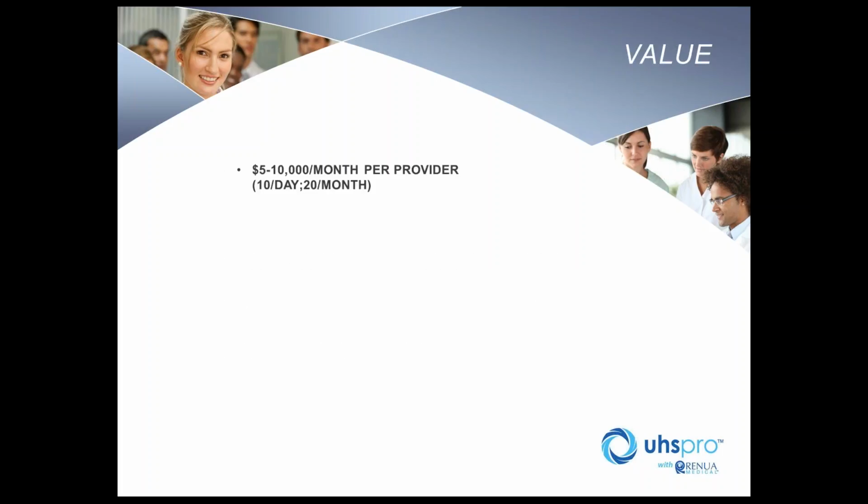Now the value to the doctor is, depending on how many assessments they're doing on a weekly basis, it can be an additional $5,000 to $10,000 a month per provider. Now that's important that we say per provider. So for example, we have a device that we're dropping in down in Vegas, and it's 5 different doctors in the same building. And so they're able to leverage that device. If you've got a small practice of 3 or 4 doctors, and each doctor is generating an additional $5,000 to $10,000, that is a huge revenue stream for that practice. And so that's the #1 value that we bring to them.